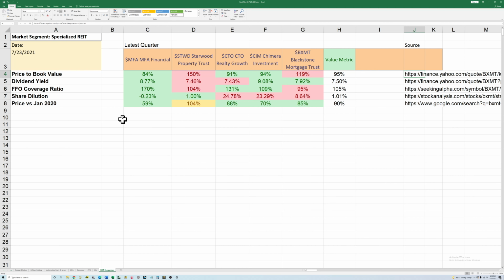I'm looking at REITs. This is my spreadsheet for analyzing some key metrics, some figures of merit for REIT stocks. These are going to tell you how undervalued or overvalued the stock is, so that once you find one that looks like a good value, you can go in and analyze it more. So let's look at the figures of merit. The first one is price to book value. This is the share price divided by basically the underlying asset value per share of the stock.